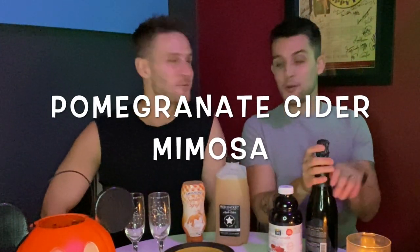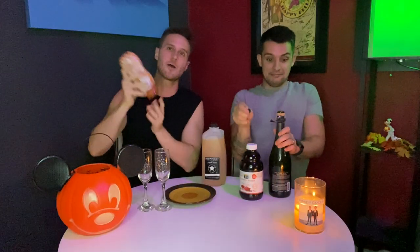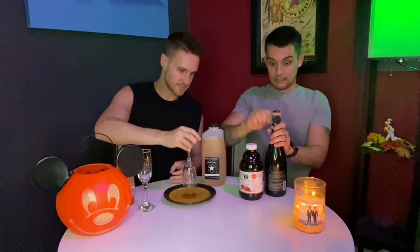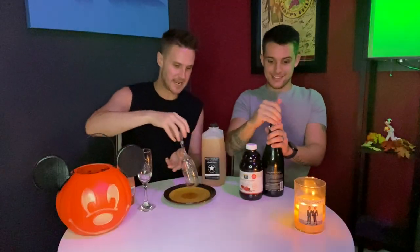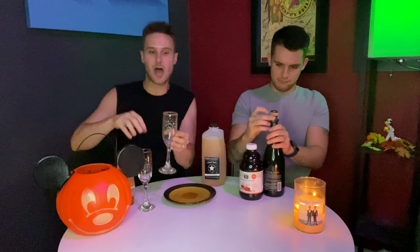For our final cocktail of the day, we have a pomegranate cider mimosa with caramel rim. For the caramel rim, you're going to use some caramel sauce, either melted caramel or a syrup, like you'd get for ice cream. And you're gonna rim your glasses. Clay, are you gonna pop the champagne for us? Maybe. Clay's not usually a champagne person, but today, all bets are off.